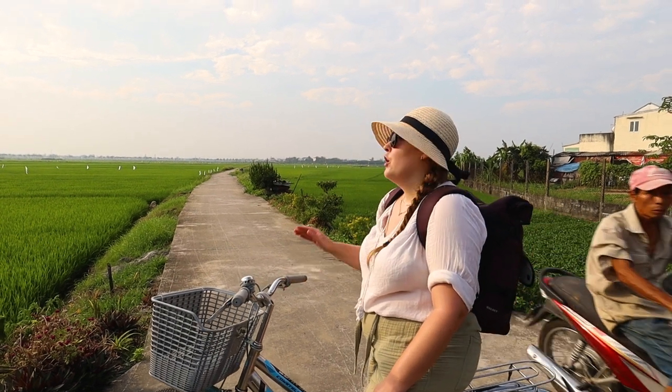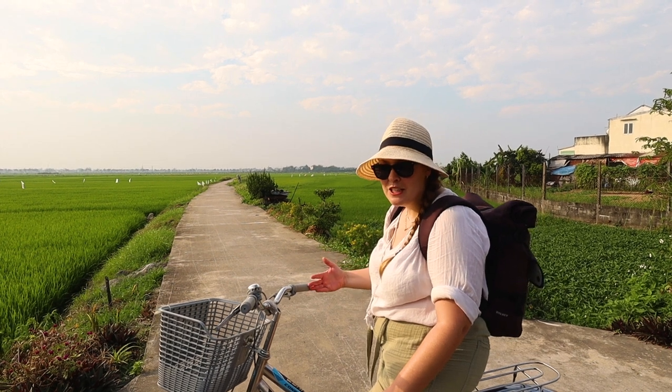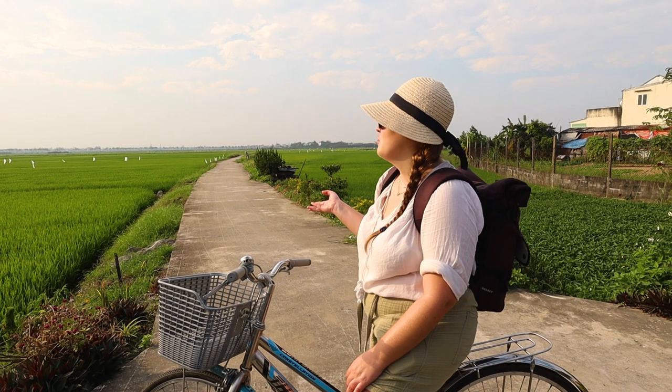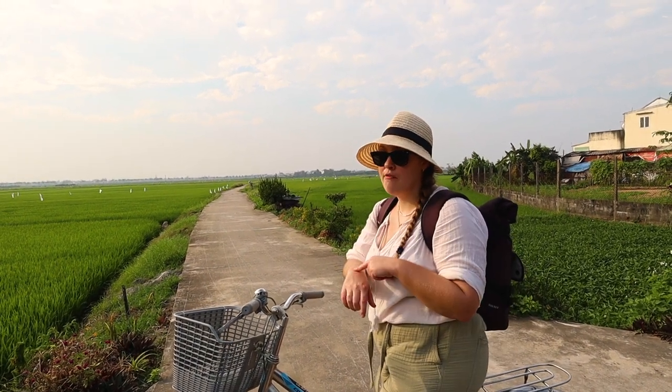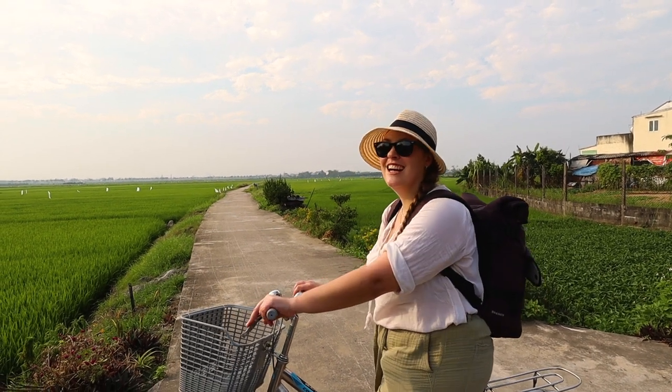Okay, so I guess we're gonna go back through the rice field. I'm disappointed we couldn't find the beach, so I guess we're gonna head back through the rice field and try to navigate our way through the city and try to make it back by 5 o'clock for our shuttle. We should be fine. Let's do this. Okay, let's go.